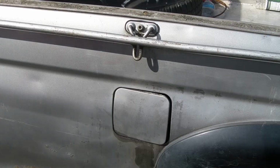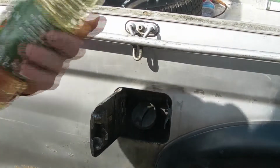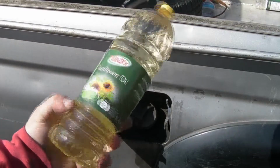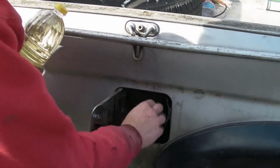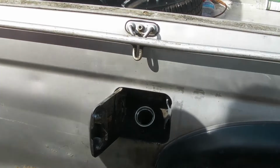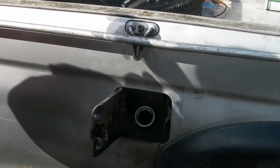Right, so you're going to fill your truck up. Like I said, diesel is currently £1.70 a litre, and that's if you buy the really cheap diesel. This is £1.09 a litre, from Lidl. Sunflower oil, cheap as you can get. Disclaimer, you cannot do this with a modern diesel. You will destroy the engine, you will bung up all the injectors, and you'll bring all the engine warning lights on the dashboard on. This doesn't have any. This doesn't have a computer on it. This is an entirely mechanical diesel engine.